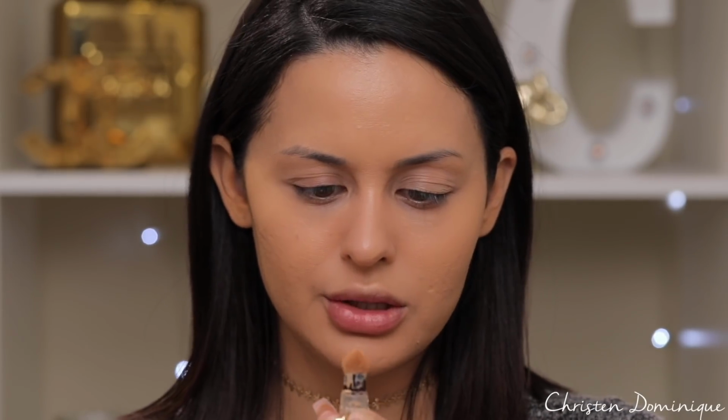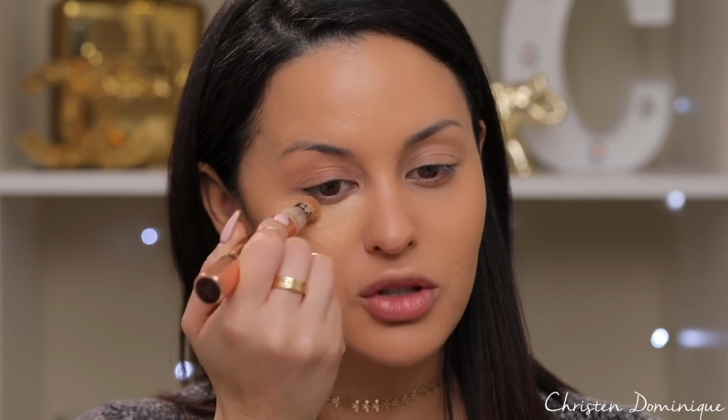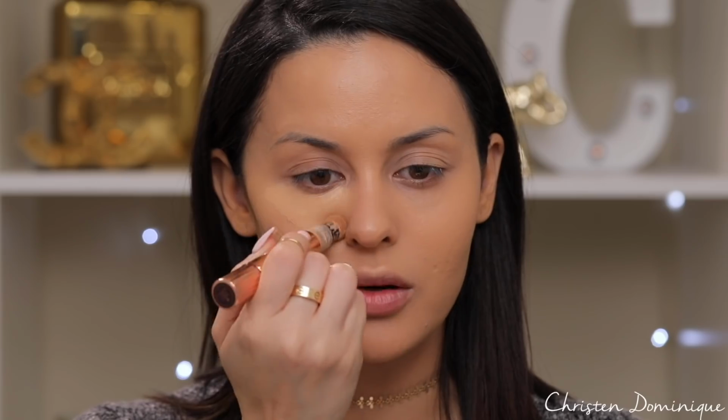All right, so now that we have some good coverage, I'm just going to cover my under eye circles a little bit. For concealer, I'm going to use the Charlotte Tilbury Magic Away Liquid Concealer, and I think I'm running out, you guys. She needs a new one. Here we go. I'm usually shade 5 in this, but I have shade 6 right now. I don't know why I'm using such a dark one, but it's okay. It kind of matches the rest of our face.